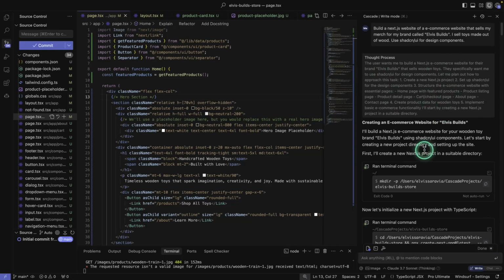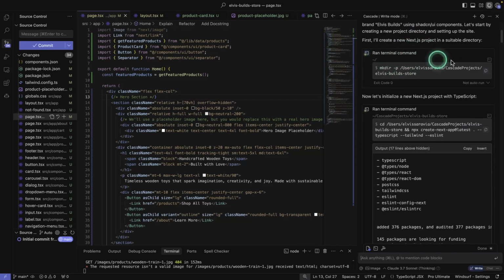So it went through some thinking process and then literally just ran all of these commands, right? The good thing about Windsurf is that you can automate all of this if you want, but here I had it manual, which means I had to accept some of these commands. But you can also have it on auto run if that's what you want. You'll have to change the setting for that inside of Windsurf.